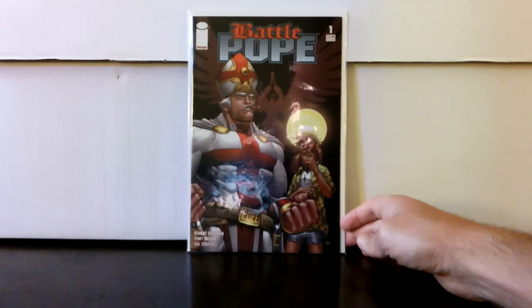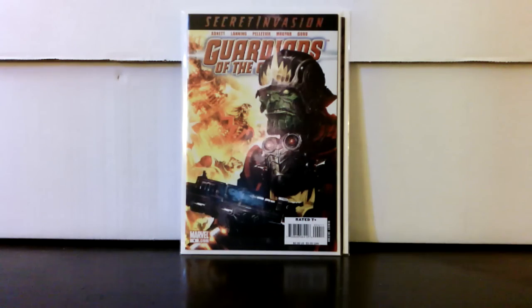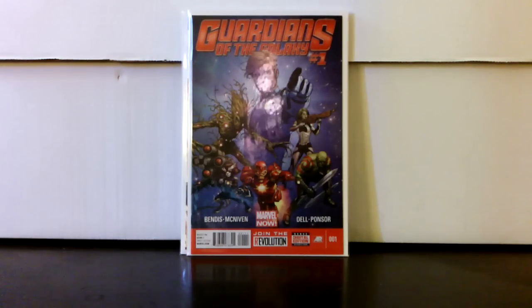Battle Pope #1, Robert Kirkman. It's kind of a goofy book. Guardians 2008 series #4. All day, I'll take that for $1. Guardians #1. You may see Guardians #1 out and about. I always pick them up when I find them for $2, $1. I think it got kind of heavily ordered, but they do sell on eBay for a decent buck, and it's a good one to pick up at that price for sure.